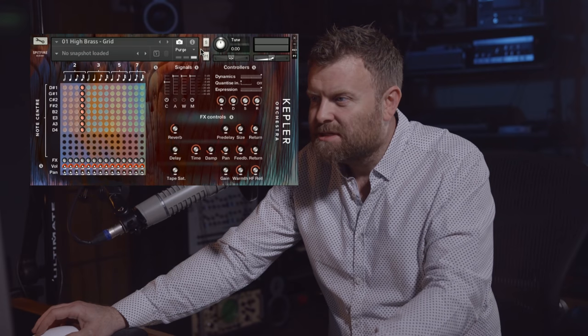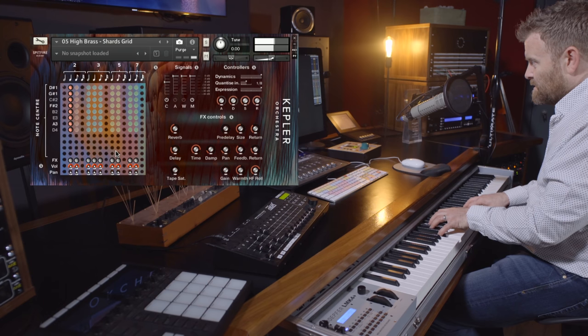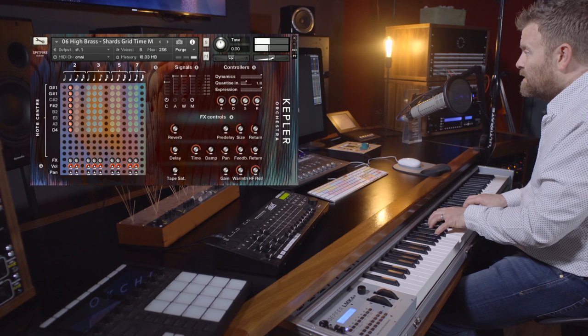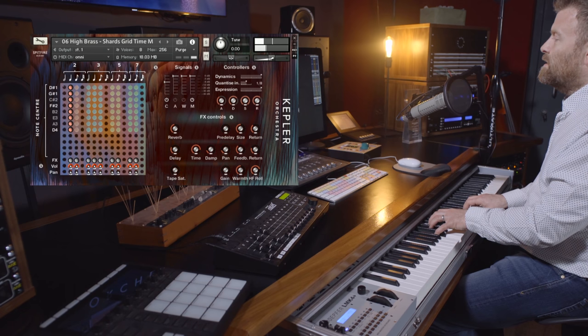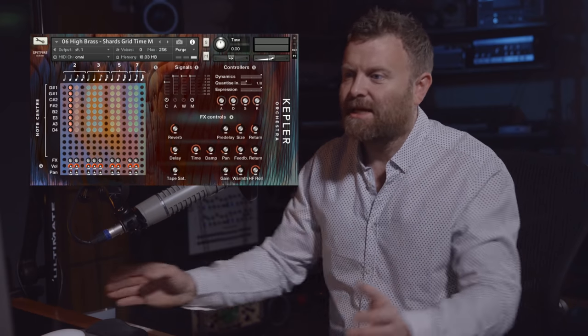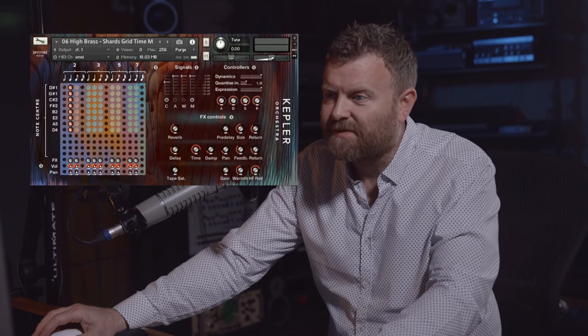Let's look at the shards here. I particularly love these. And same thing with the time machine. Not exactly the same, A instead of C at the top, but you get the idea. Again, time machine option just tightens all the ends up. So some fabulous stuff in there.